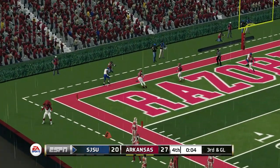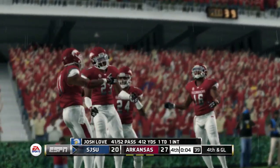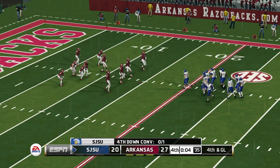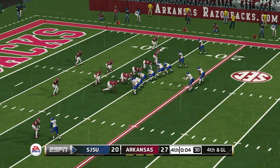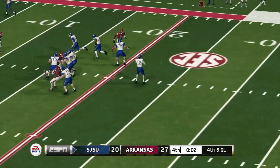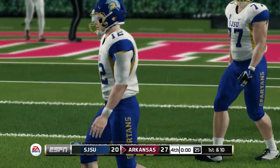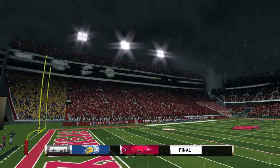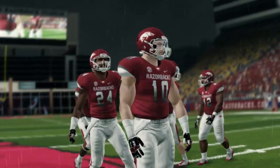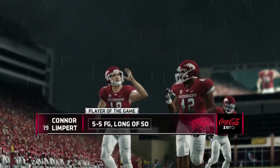Throws it. Can they do it? Almost intercepted. It's fourth down, and they're going to try to go for it. And it all comes down to this play right here. Fight to the finish here today. 27-20, Razorback.